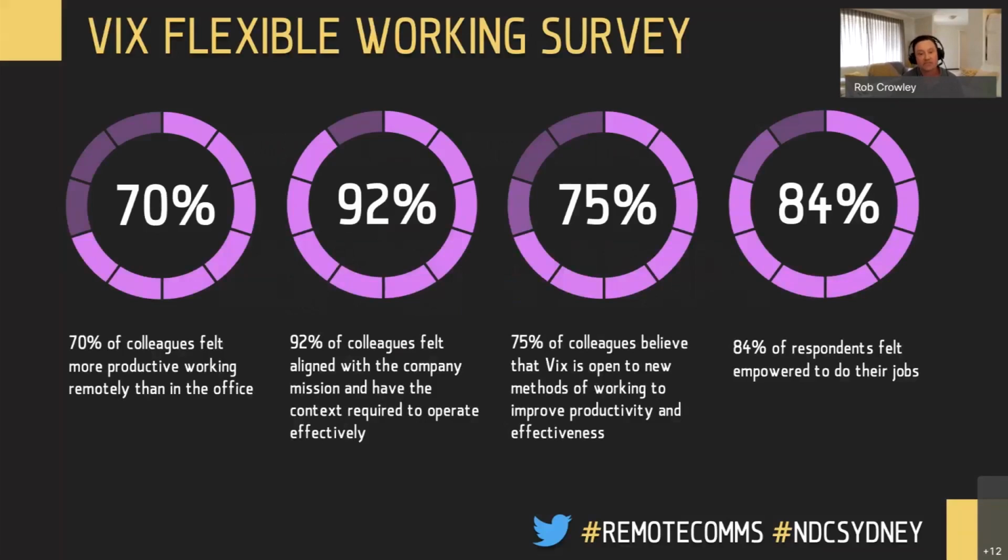Despite the difficult circumstances, colleagues were adapting. 70% of our colleagues felt more productive working from home. After a number of months working from home, 92% of colleagues still felt aligned with the company mission and had the required context to operate effectively. And 84% of respondents felt empowered to do their roles. So the takeaway from here is clear: our people were thriving in this situation.